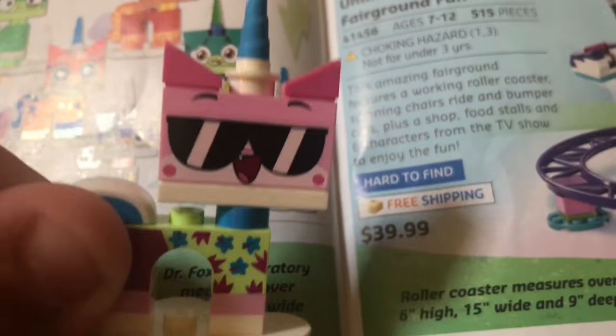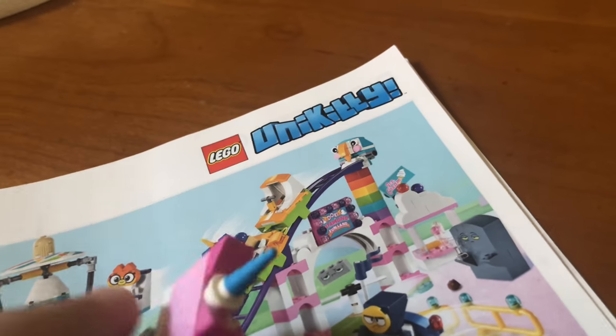Now Unikitty's actual department. I'm Unikitty, now my turn to do this thing. Meow, meow, meow. Okay, let's go to the next part.